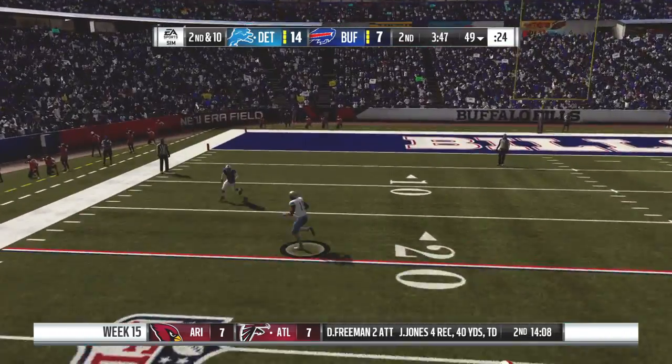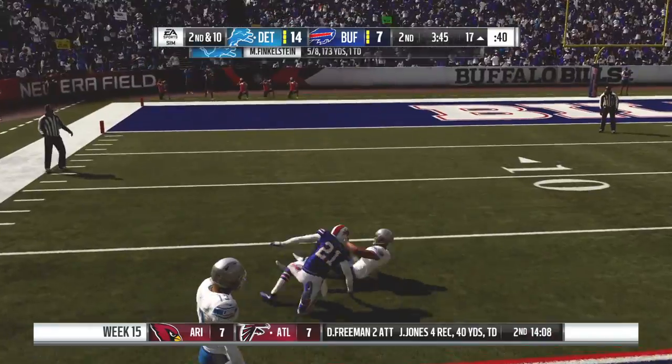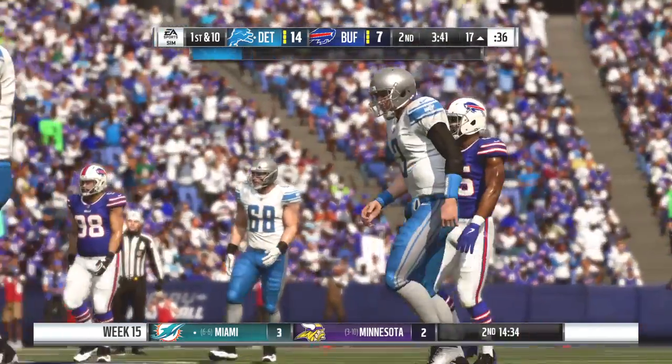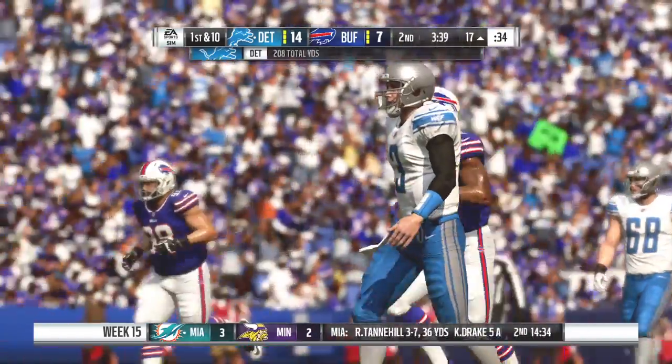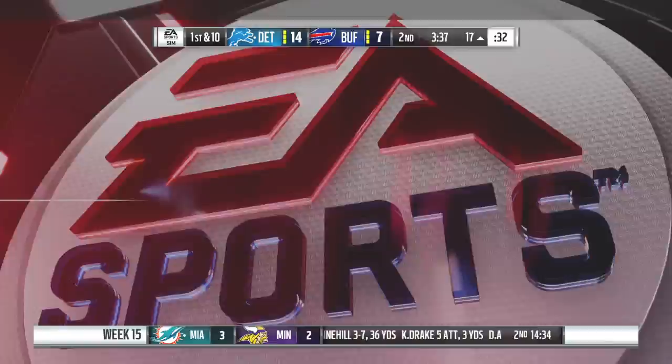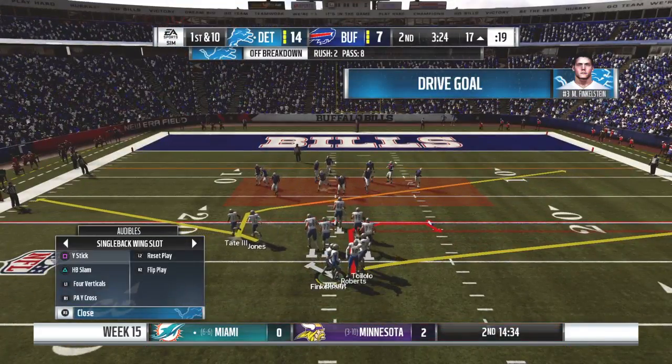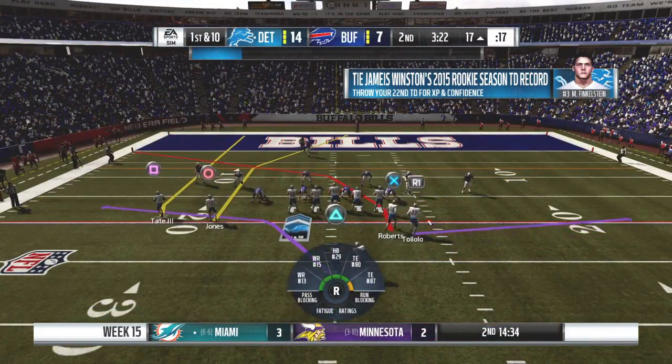Throwing deep for Galladay. That's caught inside the 20. And he gets this one all the way down inside the 20-yard line. An excellent pickup of 34 yards. And there they went, crossing route against the zone defense. What do you think of that?